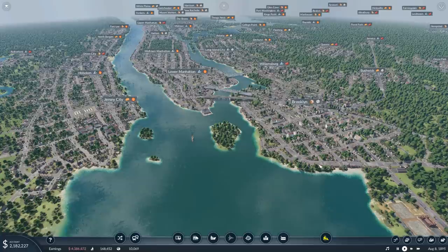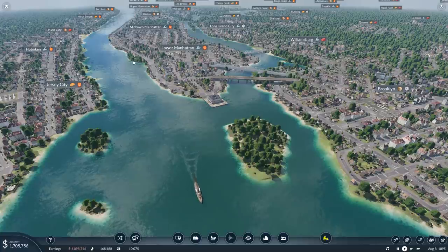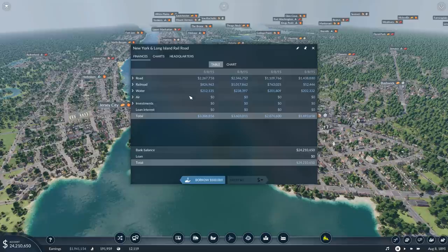At this point, seriously, I am going to need millions and millions and millions to do this. You're going to see why. This is a really expensive business. So I'm going to let it run for a while, get some cash, and then I'll show you all the secrets of ferry terminals. Okay, I've run it on for a few years and we are up to 24 million.